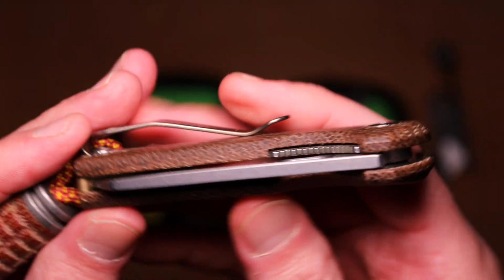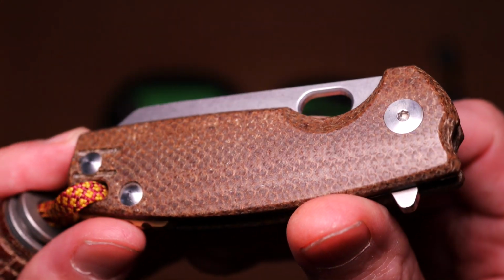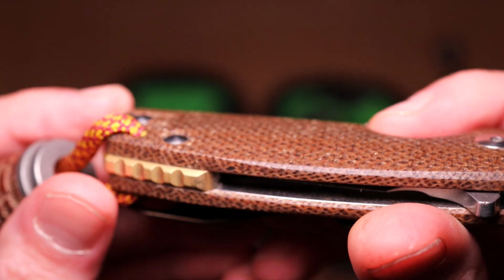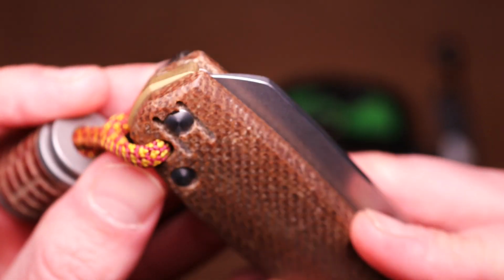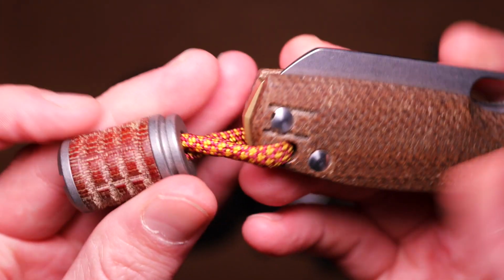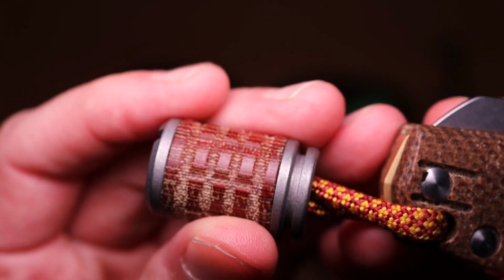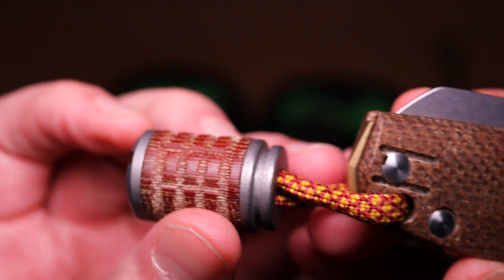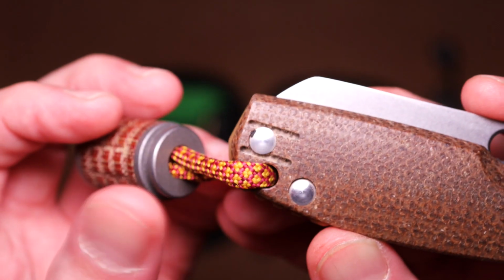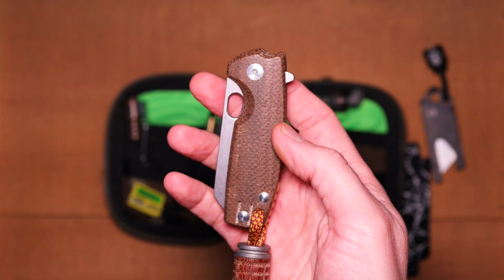This is the Fox Knives Baby Core in natural linen micarta. Sweet brass backspacer that you could undoubtedly use as a window breaker if you needed to. I've paired this guy up with a brand new trade that I finally pulled off. I got a new micarta combat bead to replace my lost one. Board paracord, that's where I buy all my paracord. This knife is really cool. They call this the Baby Core. It's a smaller version of the Core.